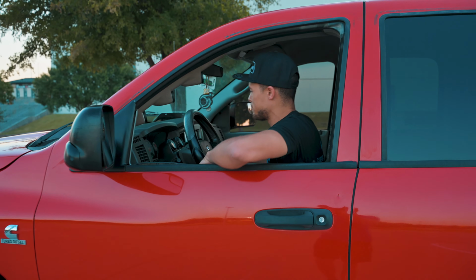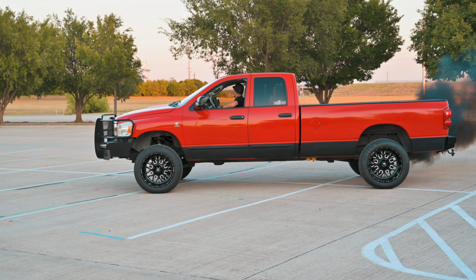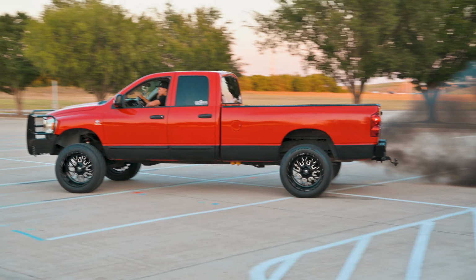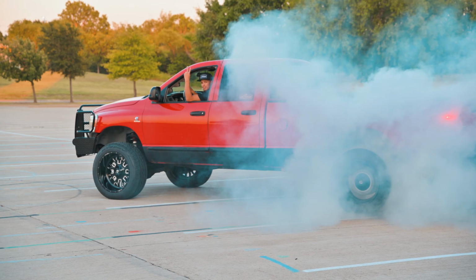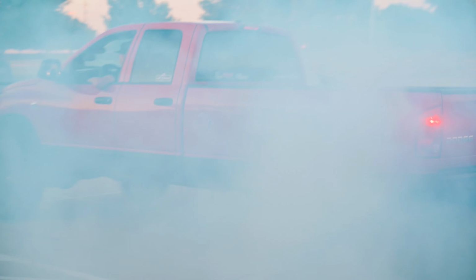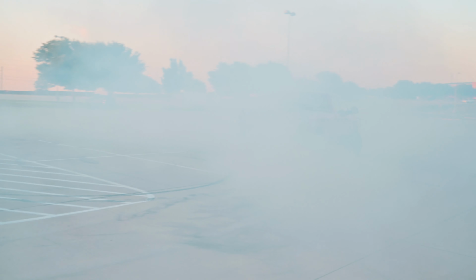And we're gonna see if we can't spool this thing up and do a little bit of a burnout. But it's hot. We're gonna get the cops called on us. We gotta go. We better get out of here.